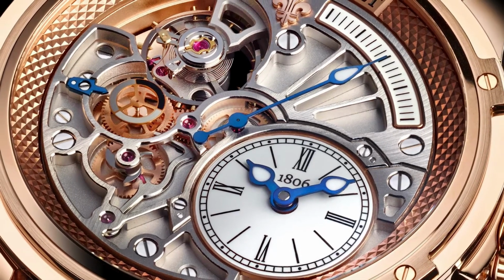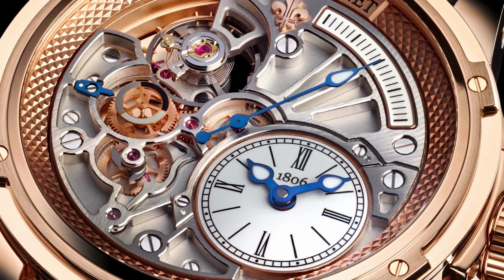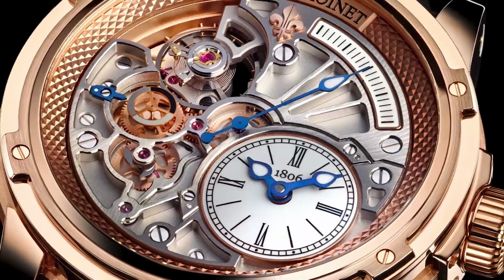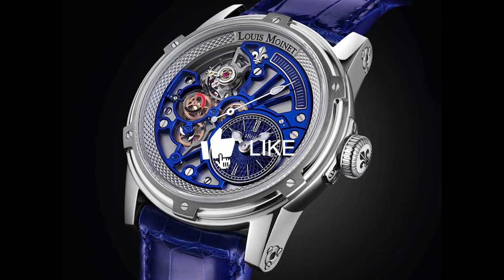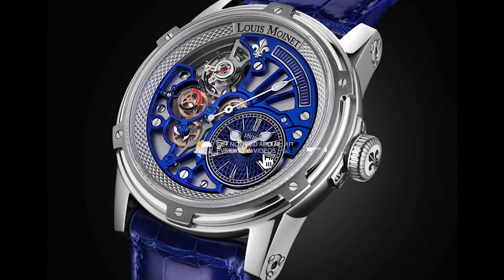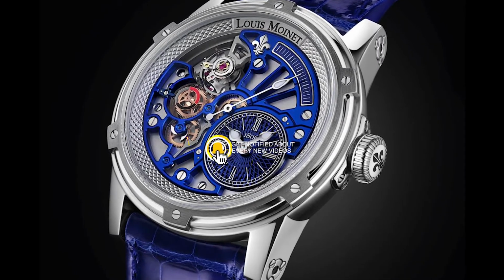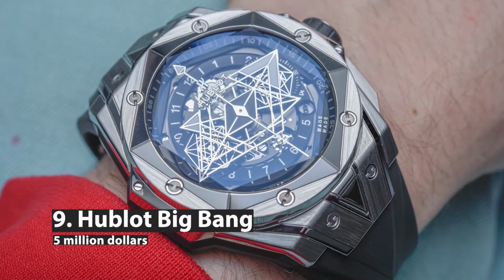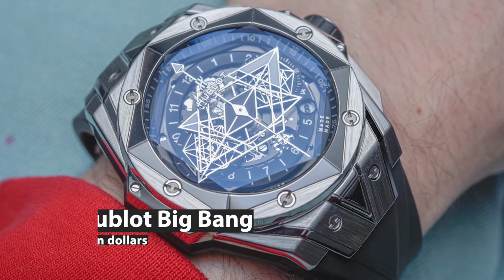What if I told you there were 4 of these watches that, apart from the beautifully crafted architecture, each contains something so special that the average person will never get to encounter in their lifetime? These 4 watches from the Meteors collection of Louis Moinet are made from moon rock, rocks from Mars, and rare meteorites. Number 9 is Hublot Big Bang, priced at $5 million.